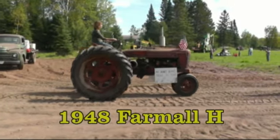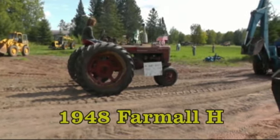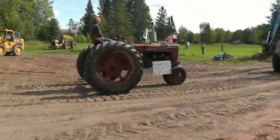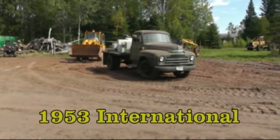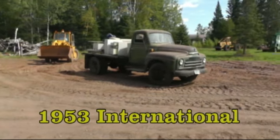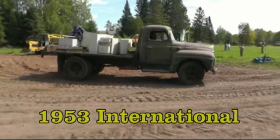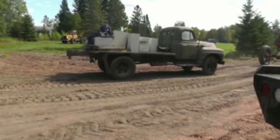This is a 1948 Farmall H. This was actually my dad's old tractor, and my brother had it for a while, and eventually I ended up buying it back. This is a 1953 International. Spent a lot of time in the woods. Got 80-some thousand miles on it. Got cabinets for my garage that never seemed to get put on the wall, riding on the back.